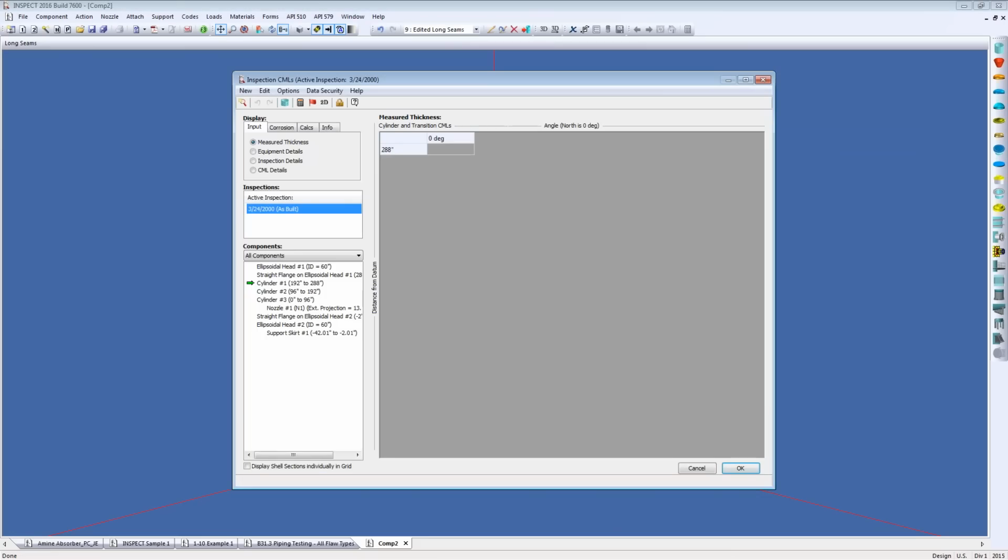Now it initially is going to come up as a blank screen because we need to actually set up the CML locations. And just a note about this, a couple questions that I usually get when I talk about Inspect is, where should I put the CML placement? Is there a best practice to put CMLs? It really depends on a couple of things.